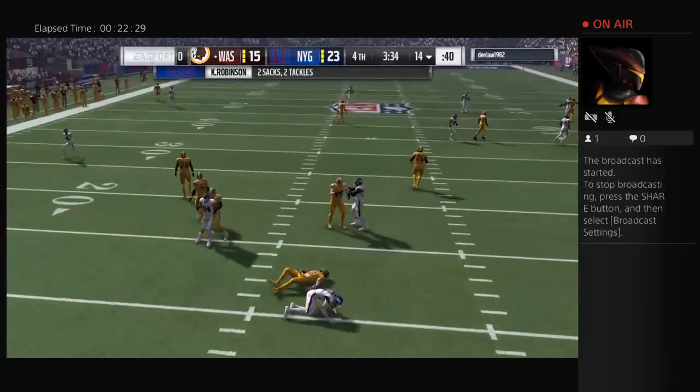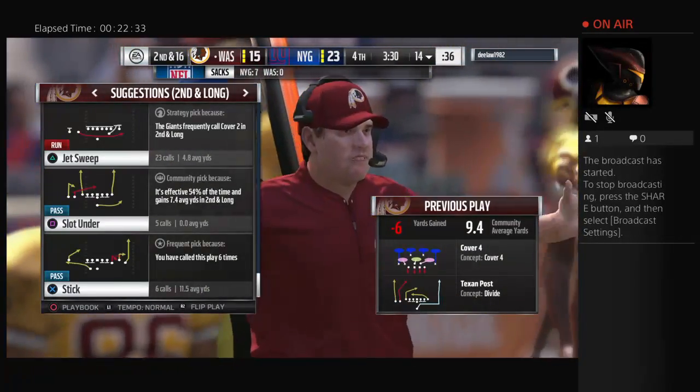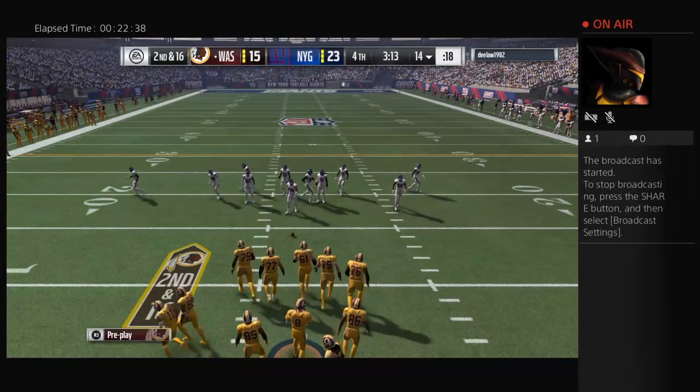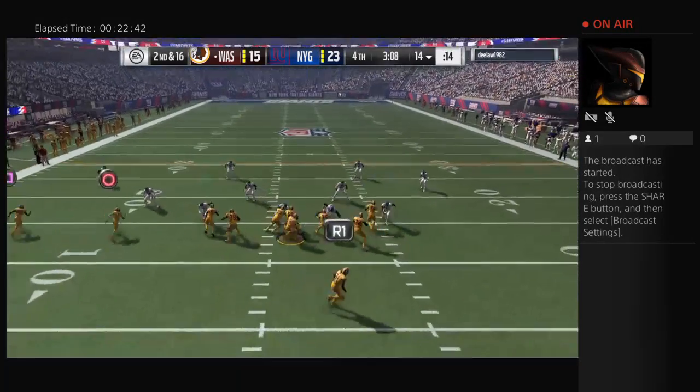Under pressure, they got him again. Keenan Robinson in there to pick up his second sack now of the afternoon. Great job defensively. I think he was trying to go through his progressions, find someone to get rid of the football. Before he knew it, he was on his back.